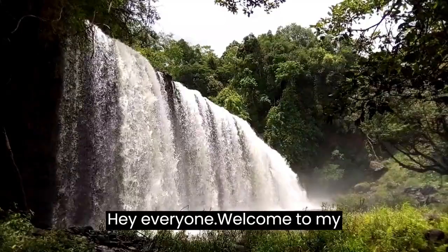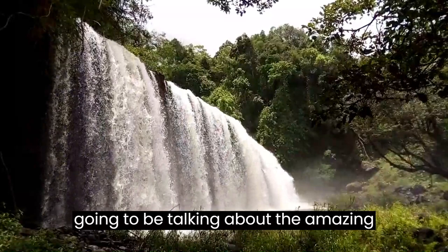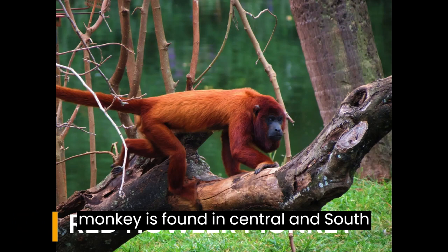Today, I'm going to be talking about the amazing red howler monkey. This species of monkey is found in Central and South America, and they are truly amazing creatures.